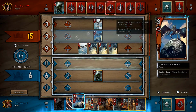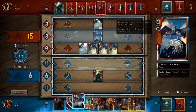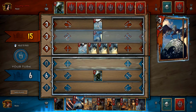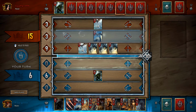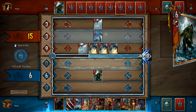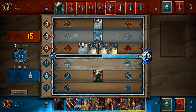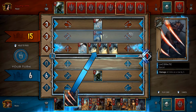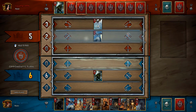Playing my own Harpy is not very good, though, because, well, he could just pass and then I would be behind and I would have to play another card to catch up. The only thing I can play to win the round would be Lacerate on the melee row. Everything else is not going to be enough, just because he put the fog on the melee row. That way I can't just play all geared or something like that.